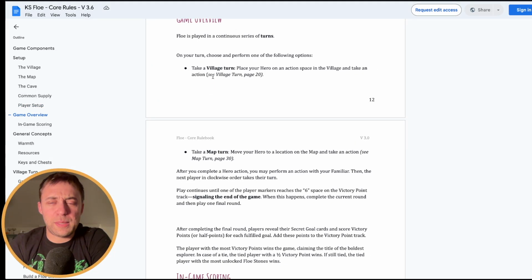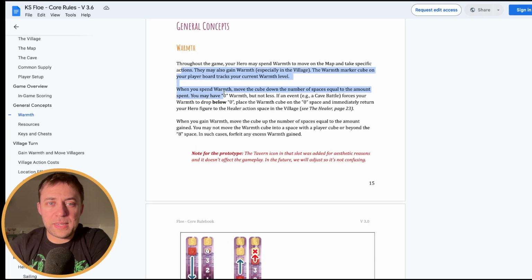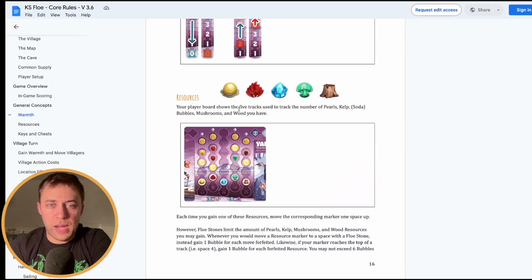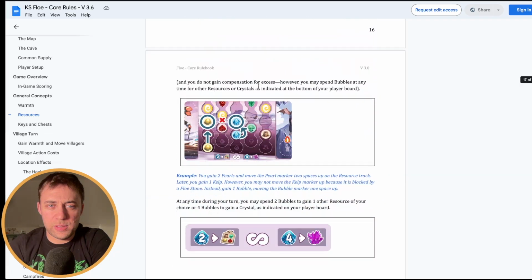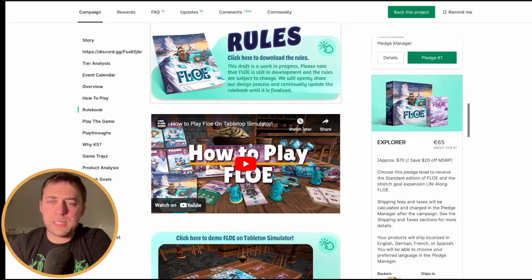You take a village turn, you take a map turn. First person to 6 points in this introductory game wins. You're spending warmth, you're moving up on these tracks, you're getting resources, a bunch of bonuses. This is interesting. It's an interesting decision to make, right?